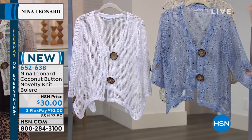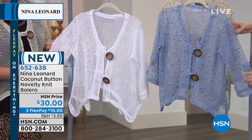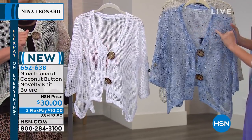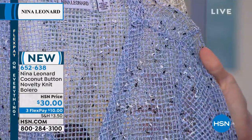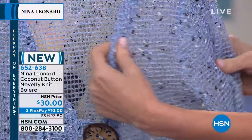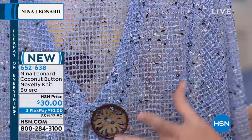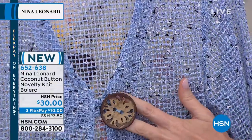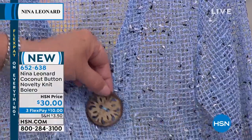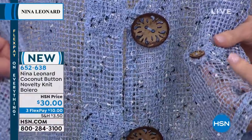It's incredibly popular and incredibly versatile. If you can get more than one in the different colors, you will fall in love with it. Here's your powder blue. You can see it's a beautiful, soft mesh crochet that has different tones in it. It also has a little bit of black, little hints of white. It's airy and just dusts over. And then it's got the big coconut buttons, really made out of coconut, art carved, with a beautiful design. You can see right through those. There are two in the front, and two little ones on the side.